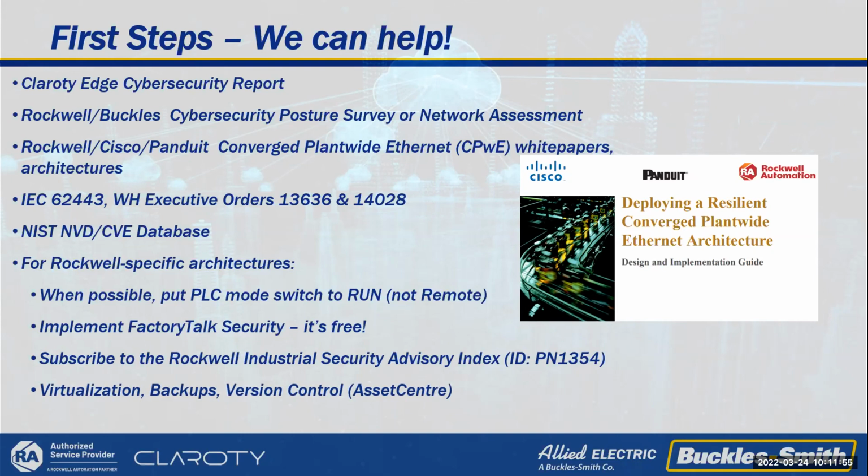So you need to be on top of your backups, as well as version control. If you're making changes to your PLC programs, you need to make sure that you have the right versions in your PLCs. I highly suggest looking at FactoryTalk Asset Center for this. Also virtualization, so you can immediately spin up a copy of a workstation or a server. And this is not only for cyber attack, but for hardware failure as well.